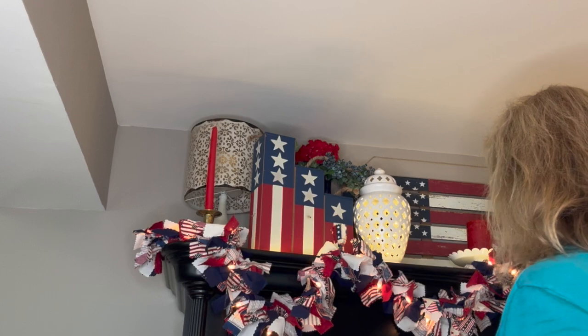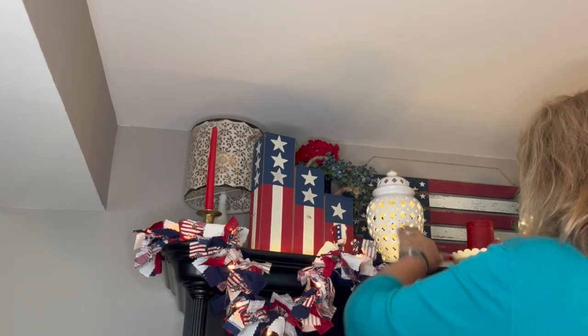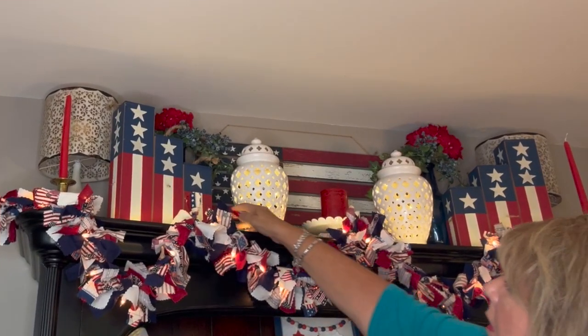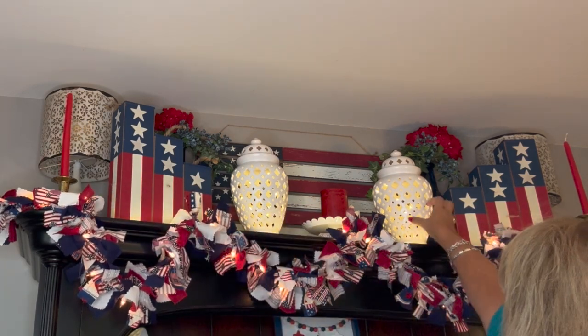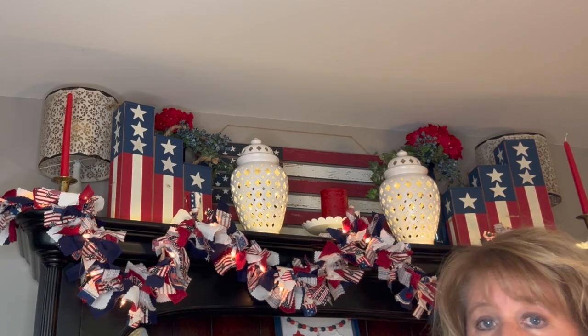Now I want to get down and look at this and see if it needs to be tweaked at all. And remember, the flag, I just want to kind of take a back seat, if you will. So let me go over here to the other side of the table and see if I need to tweak anything. And I think that is about it, y'all. I think that's gonna do it. I love it, just like that. Okay, we're gonna move down to the next shelf.